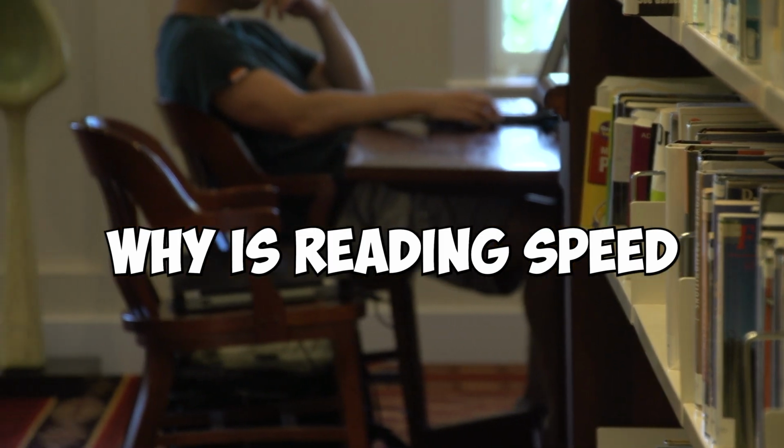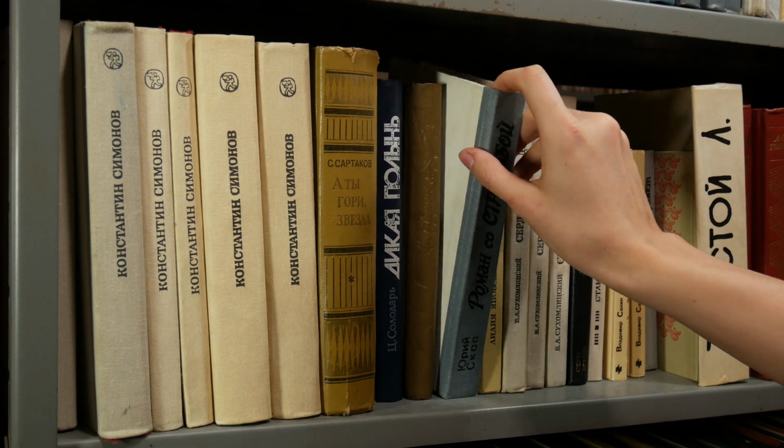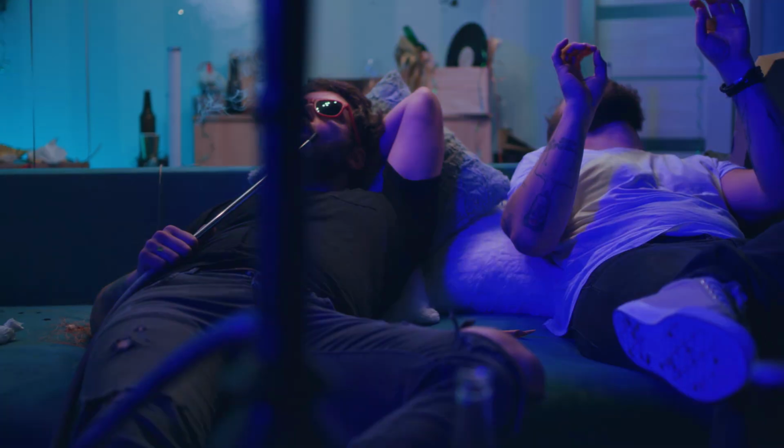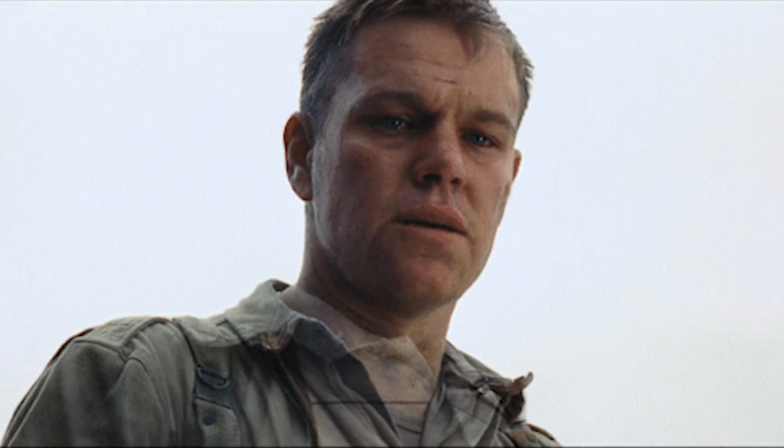First, why is reading speed so essential? Whether you're a student striving to absorb mountains of textbooks or you're just a regular guy who doesn't have time to read books at all, the ability to read faster can be a game changer. It can save you precious time.